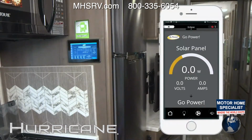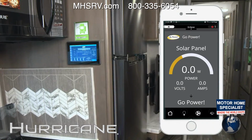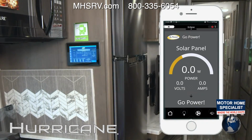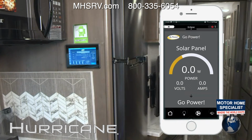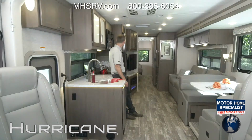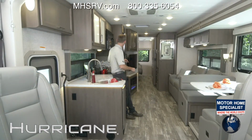Want solar? You can get it. This Hurricane comes equipped with the optional 100 watts of solar. Again, that is an option. Just hit go solar, and now you can take a look at your solar charging. It is all integrated right into your Rapid Camp Plus. You can also connect it to your phone, which we will do here momentarily.